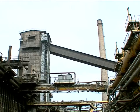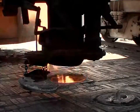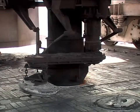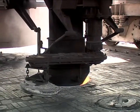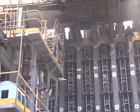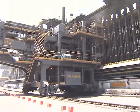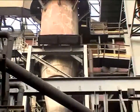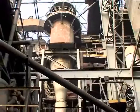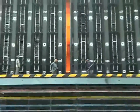Coke, the reducing agent and fuel for the blast furnace, is produced by the destructive distillation of the blended coals. For this, we are equipped with 3 coke oven batteries, 7 meters tall, with 67 ovens each. High-quality low-ash coals are imported from Australia and blended with indigenous coals in the ratio of 85:15.